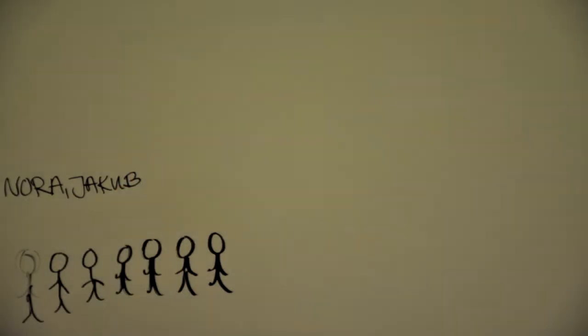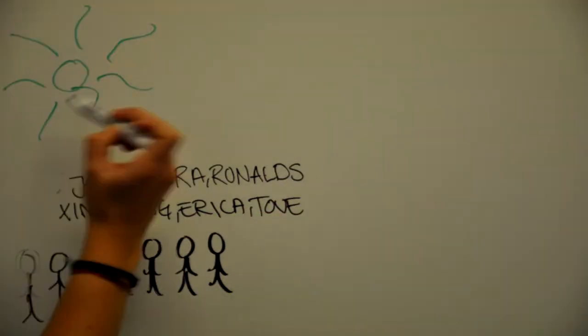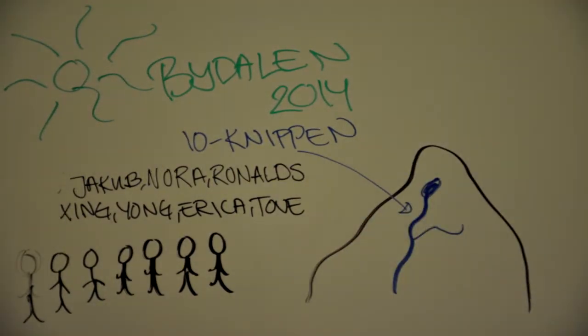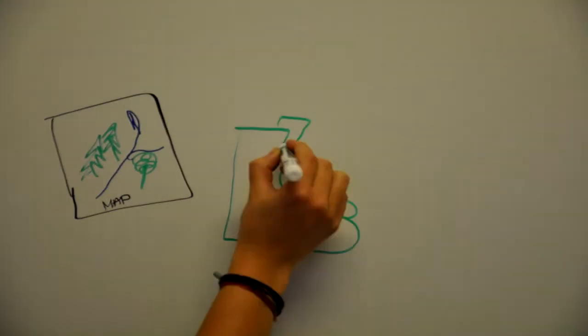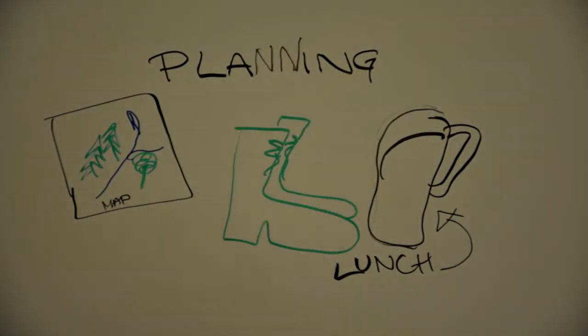We consist of 7 individuals who went to Bidalen to examine a mountain creek called Ekoteknik. Bidalen is a mountain region located in central Sweden. We started by planning our excursion. We packed lunch and all our equipment and then headed for our first point out of 4 total points.